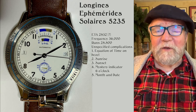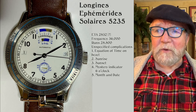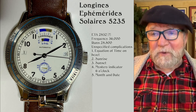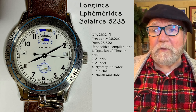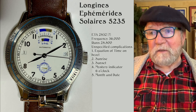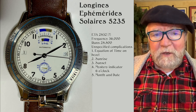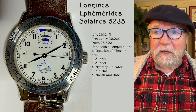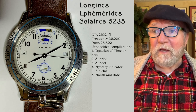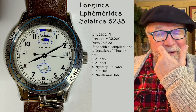Now, the movement is an ETA 2832. But I'm not sure, because I looked up ETA 2832 and their frequency is 36,000 VPH, which I don't like at all. But then I ran it on my timegrapher and it came out as 28,800, which is 4 hertz. Okay. It has a number of unspecified complications.